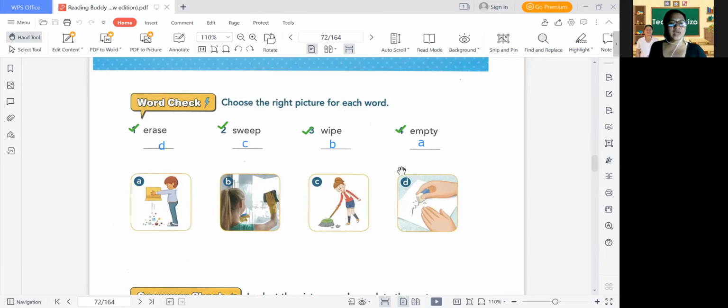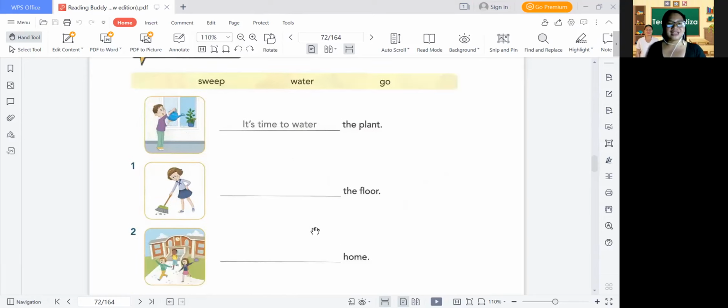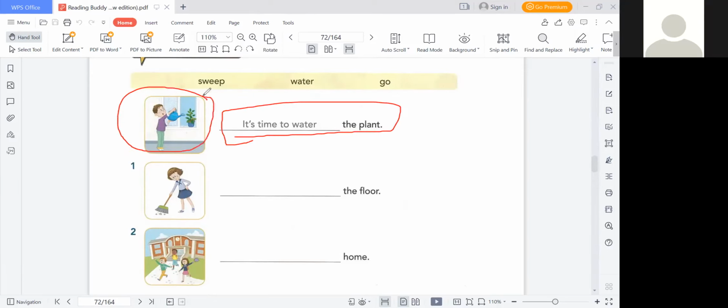Next, we have grammar check. Okay, so this time you're going to look at the pictures and complete the sentences. So we have the three words: sweep, water, and go. Okay, let's start with the example. It's time to water the plants, because the picture shows watering the plants. Okay, let's start here.